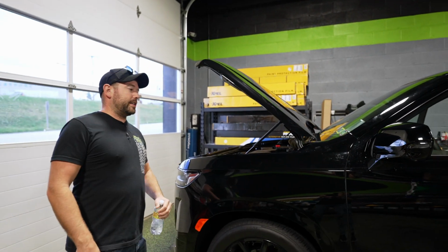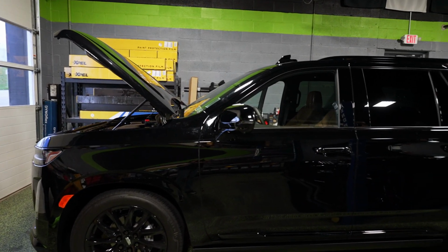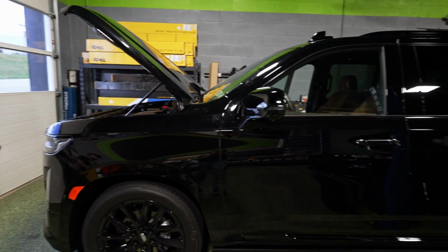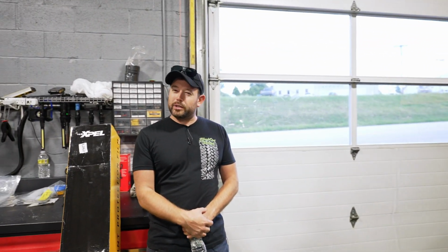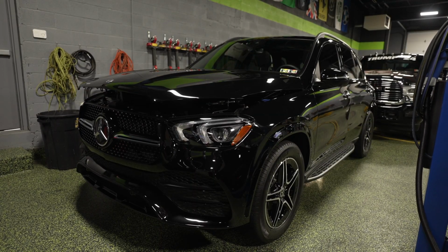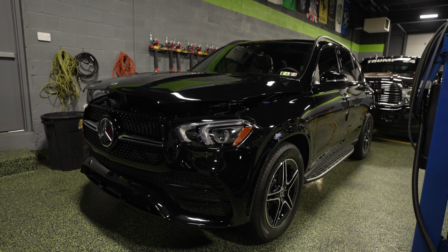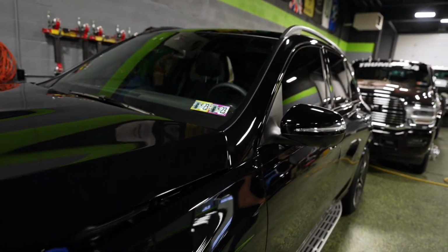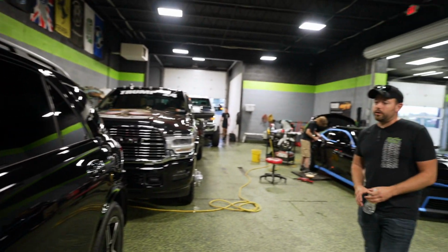Over here, Guy brought us his Escalade. Guy's a good friend and customer of ours. We did paint protection film on the whole front end of this. We're ceramic coating it. I think we're tinting the windows as well. Anybody confirm that? Tinting the windows also. Right behind the Escalade, we have a Mercedes Benz. I believe this is a GLE model, and it got a polish and a coating. So it's just curing and ready to go home now.